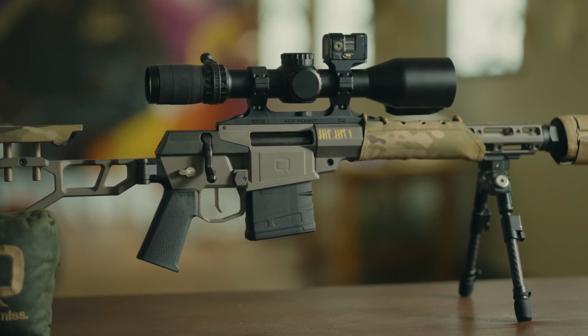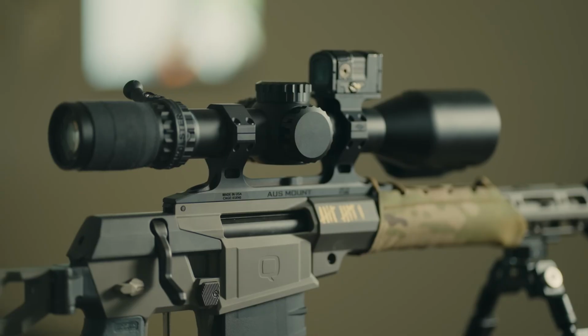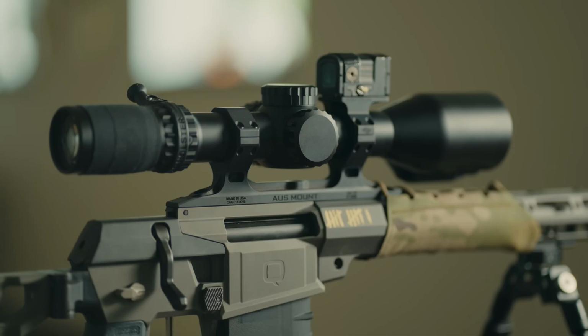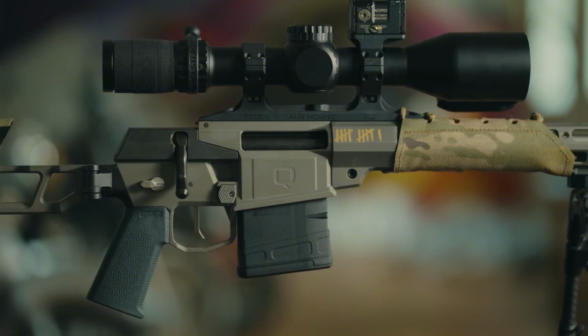It's for the shooter who wants something innovative, modular, and portable. A rifle that doesn't just work but stands out. In a world full of copycats and Me Too rifles, the Fix is proof that daring to be different can pay off. And if you decide to pull the trigger on one, literally and figuratively, you'll thank me later.